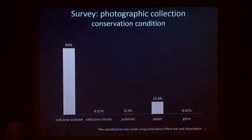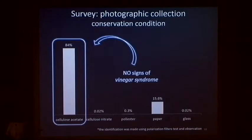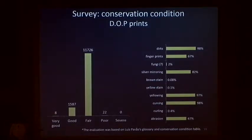So, although the collection is mainly composed of cellulose acetate base supports, 84%, no signs of vinegar syndrome were found. Here is the conservation condition of the DOP prints. Basically they present some dirt, fingerprints, silver mirroring, yellowing, curving, so they were considered in fair condition.